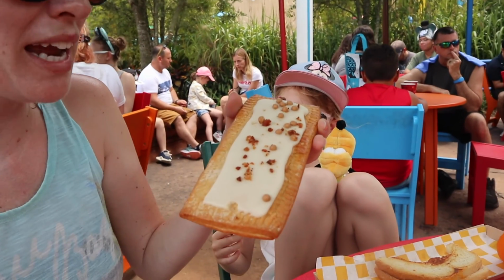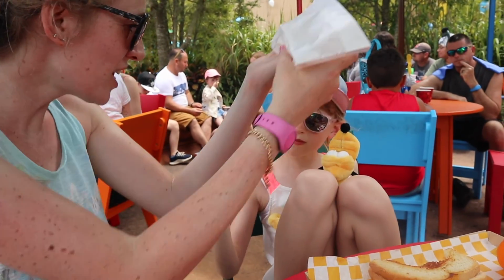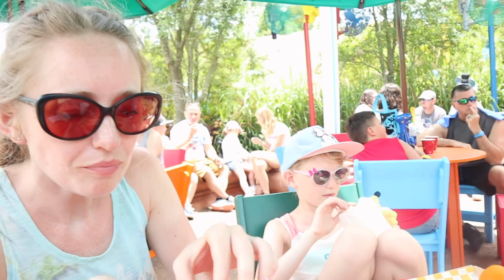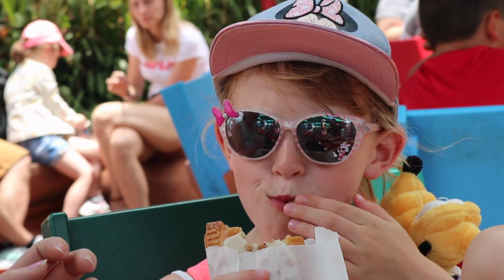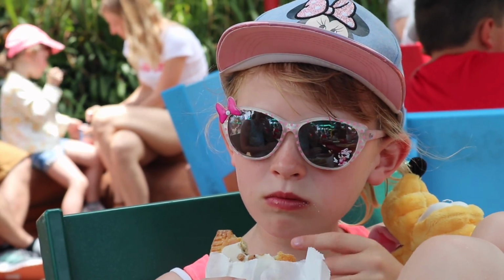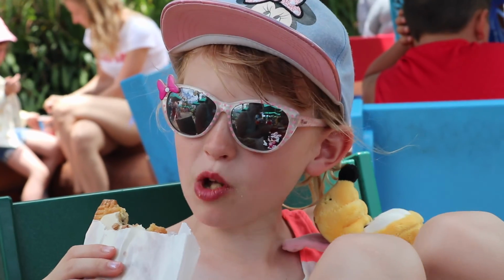Here we have got the famous giant Pop-Tart that we have waited for. Oh, it's gonna break. It's like short crust pastry by the looks of it. How is that? Holy mac and cheese balls. Is it good? Thumbs up?